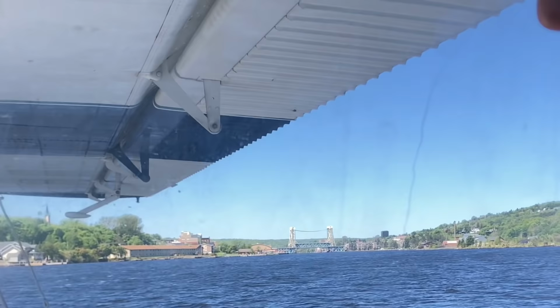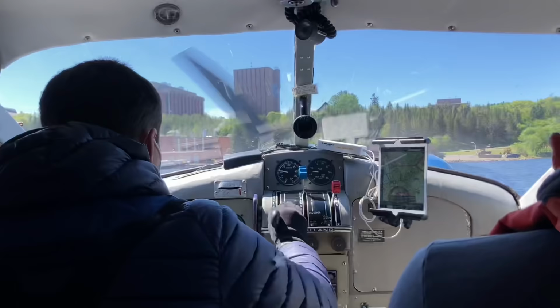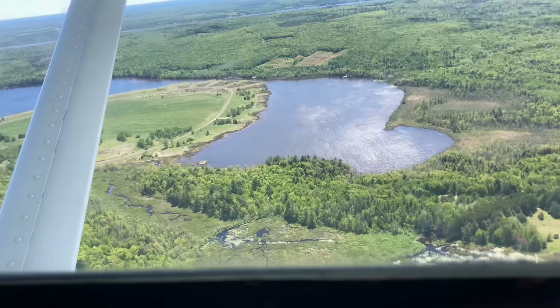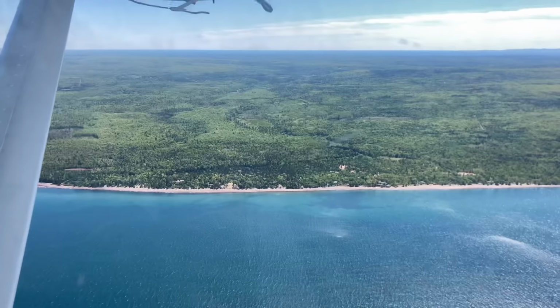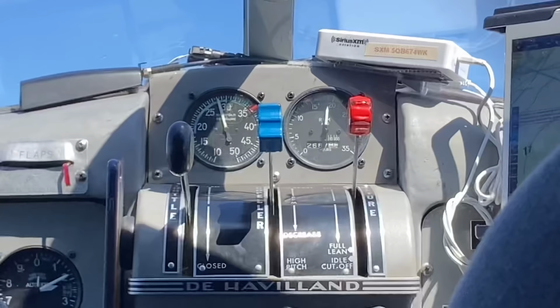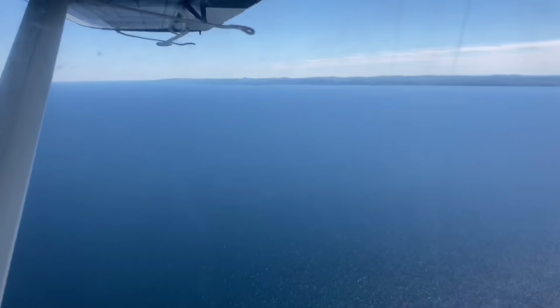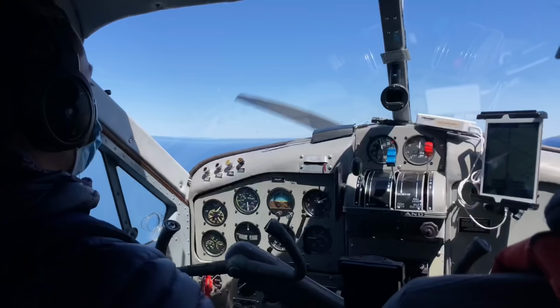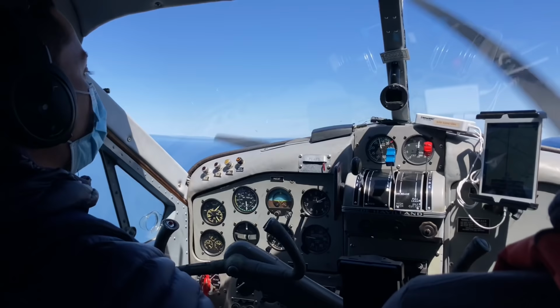Our plane is the De Havilland Beaver, the best bush plane ever built. Developed shortly after World War II by Jeffrey De Havilland. With only 1,657 of these planes ever produced, there's many still high in the sky today, like this old beauty, who would carry us all the way across Kitchigumi to just south of Thunder Bay, Ontario.